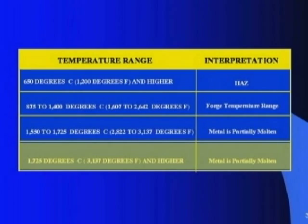As you can see here and here, that metal is also partially molten. And I say partially because it could be 50% molten. There is no backup for it. You probably will not be able to make a good weld at that point.